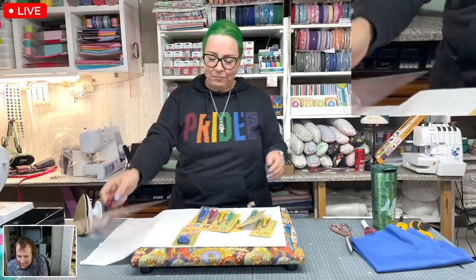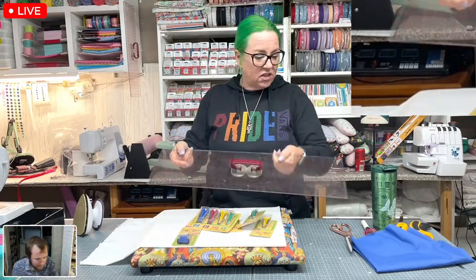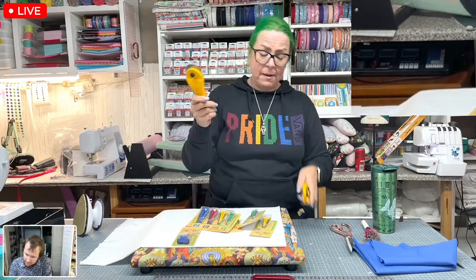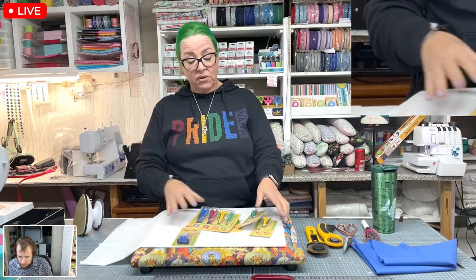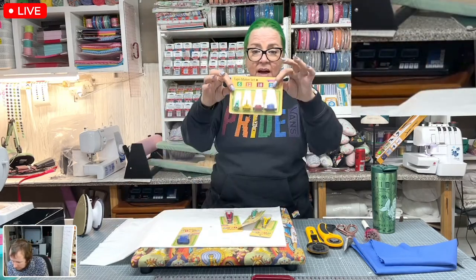What do we need? Firstly, tried and tested, these are the best rulers ever. I also use the Alpha rotary blades when I'm cutting vice binding, but you do not need that because you can cut it with the scissors. It's just easier with a rotary cutter. And remember guys, if you're using the rotary cutter, you do need these cutting mats on your table. All right, so we have them in a set.